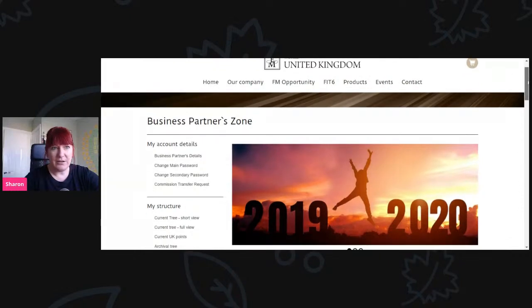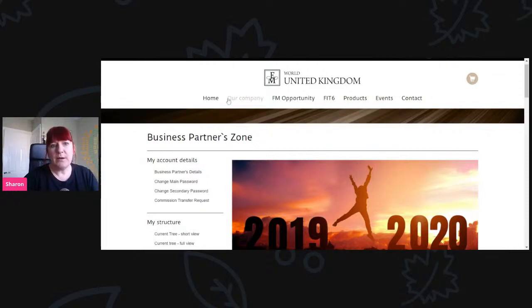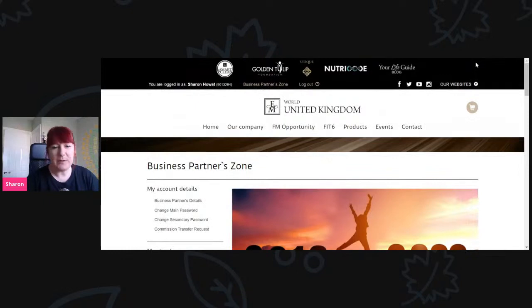Right. So on this, you will see along the top, you have got home, our company, the FM opportunity, Fit 6, products, events, contact. But at the very, very top, you will also see this little drop-down arrow. I hope it shows up on there. Yeah, it does. Our websites. And when you click on there, you will see we have extra websites. Now, we have the Smart and Clean. We have the Golden Tulip Foundation, which tells you all about the building of the schools and stuff that FM World contribute money to. We've got the UT range, we've got NutriCode, and there's a lifestyle blog.